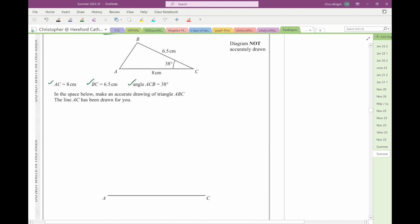Now, I'm not going to be able to do this perfectly on the screen, but I'll show you the steps. So here's AC, and you know that this angle here must be 38 degrees. So I don't know where to draw this. Use a protractor. Measure 38 degrees. It's going to be something like that. Put a dot where 38 degrees comes. That's far too far. That's not very good at all. Come on, right. So it's going to be more like that.